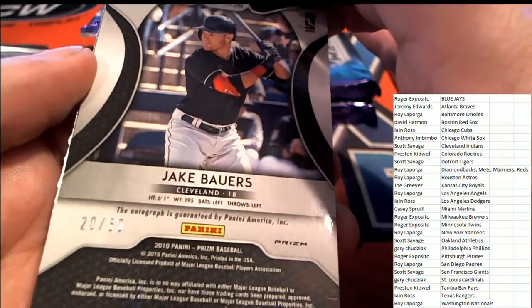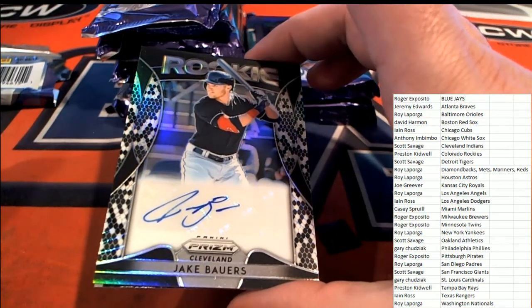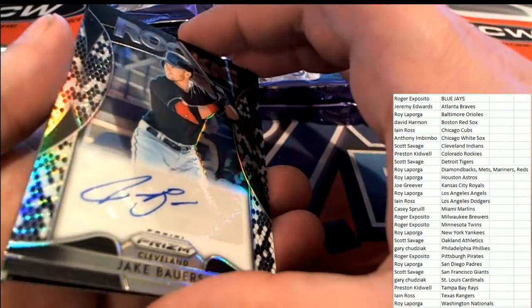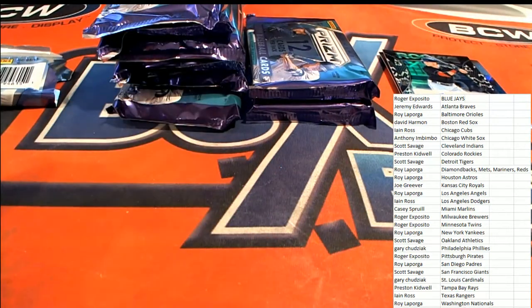And here's something right here for the Indians owner, 20 of 50. Ho! 20 of 50. Rookie auto. Scott S. pulls that one down. Way to go, Scott.